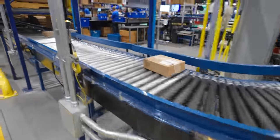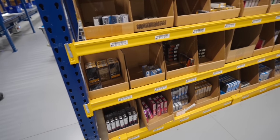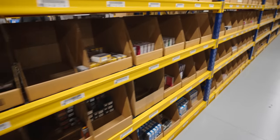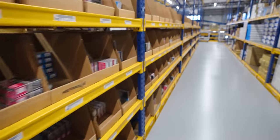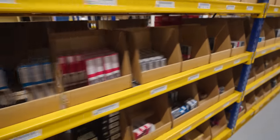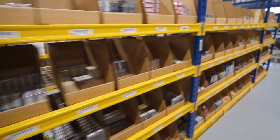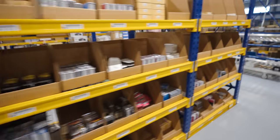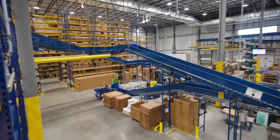Hey, there's my package right there. Wait, come back. Oh my God. This is all guitar pickups. Oh my God. There's no way to even go slow. These are all guitar pickups. I'm not sure a lot of people realize how many accessory style items you guys carry.